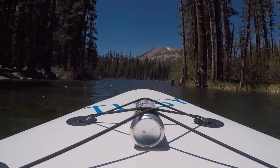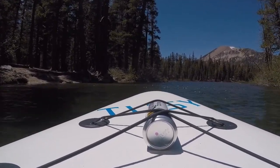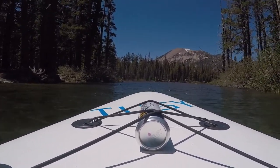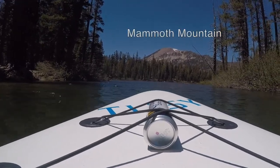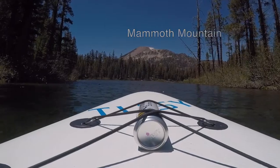This is our first paddleboarding day of the season up on Lake Mamie in the Lakes Basin above Mammoth. You can see Mammoth Mountain there in the distance. Lots of good views from this lake.